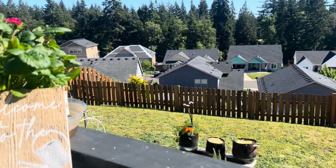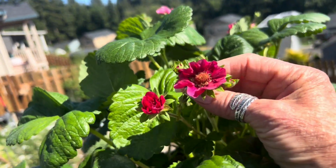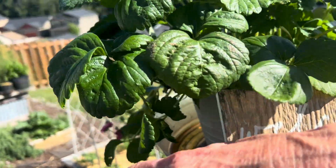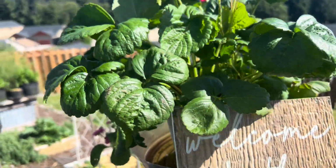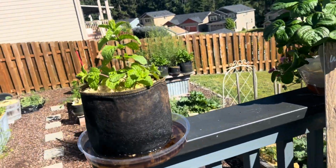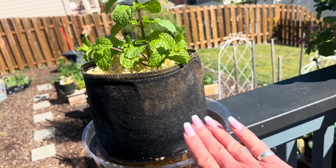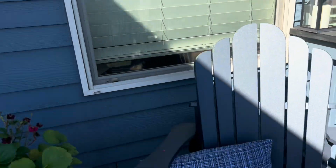And then over here, some more strawberries. And these, look at those beautiful pink flowers. I just love them. And that's the strawberry starts that I had over there in those pots. That's where those came from. I've got some spearmint. Drinks a lot of water. Contain it because it will spread and take over. I know that from experience.